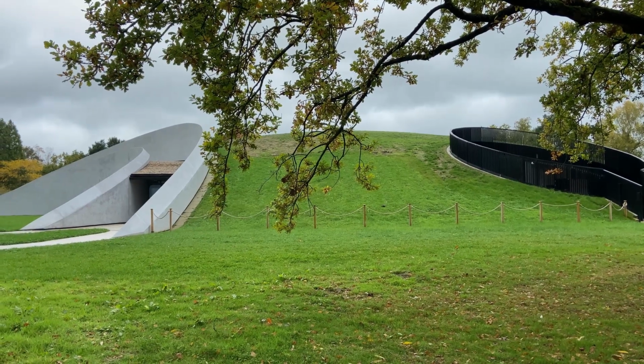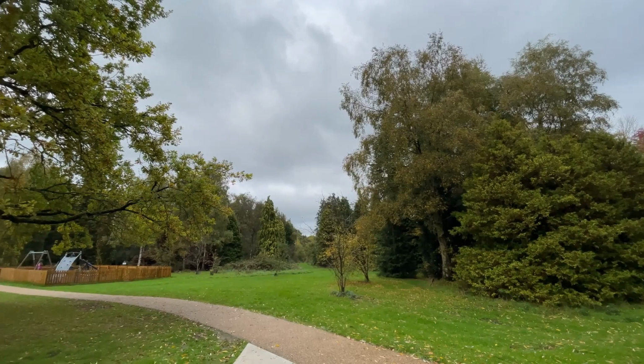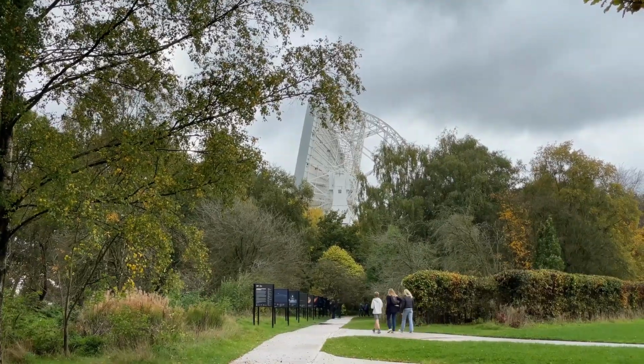Over the hills and far away, Rach and Wills come out to play. Right, enough of the Teletubby gags. Let's get on to what everyone wants to see, the massive, massive radio telescope.